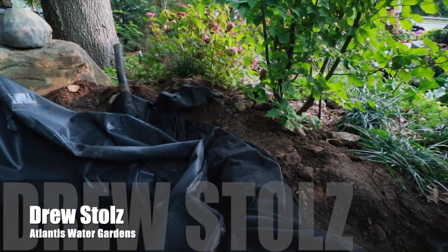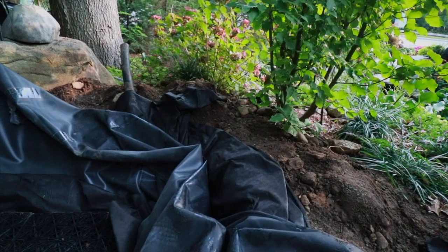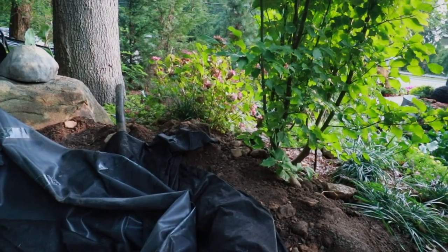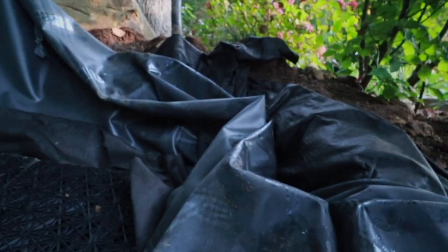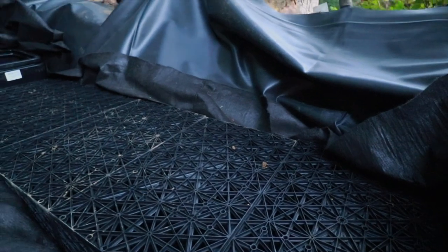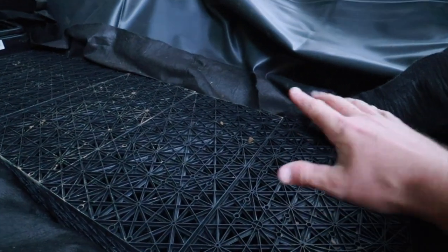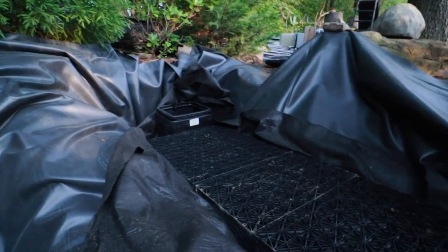So when constructing a basin, whether it be for an intake bay or in a pondless waterfall, we always use two layers of our protective fabric. First layer is underneath the liner, then we have the liner, and then we've got another layer of fabric. And this protects the liner from the blocks here. Again, not that they're sharp, but we are gonna be setting a couple of larger boulders on the edges of this. This is gonna be like our skimmer.